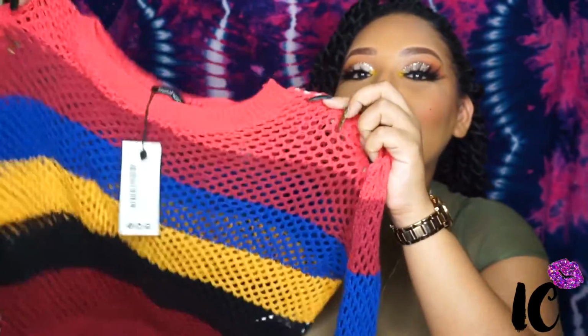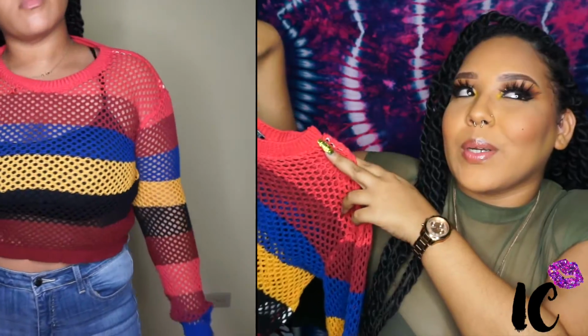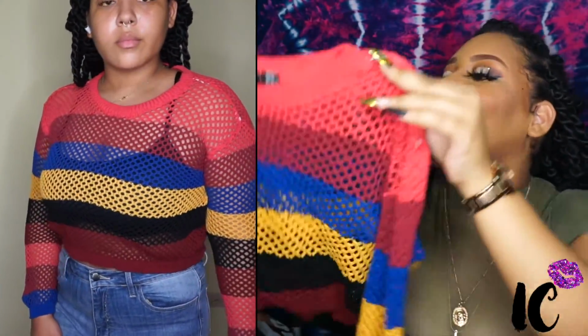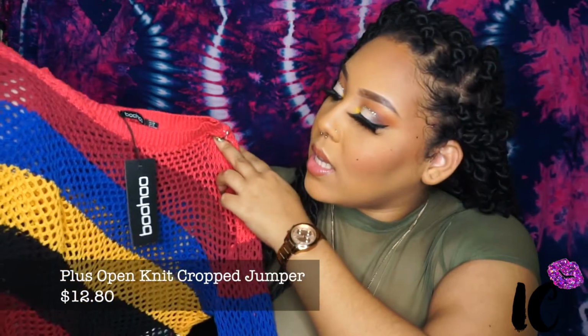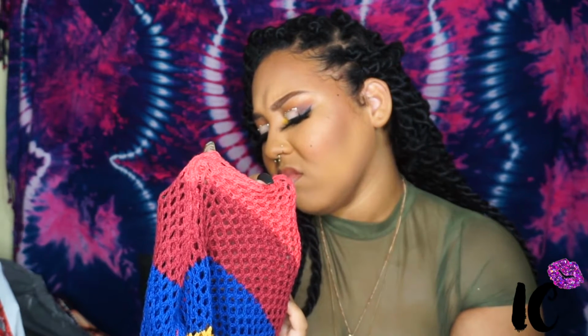So when I saw this mesh crop top, long sleeve thing, sweater, jumper, whatever y'all want to call it, I was like, yep, I have to have it. So I got it. This is a size extra large, I think. This was from the plus size section, I think. Don't sleep on the plus size section in Boohoo because it's lit. Even if you have to buy the item and take it in.